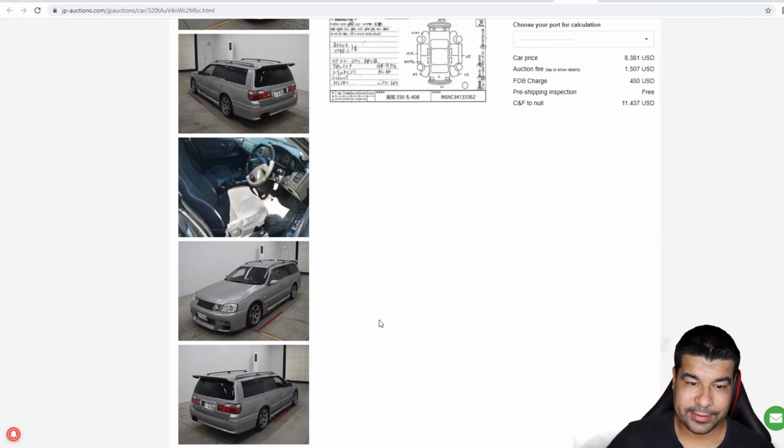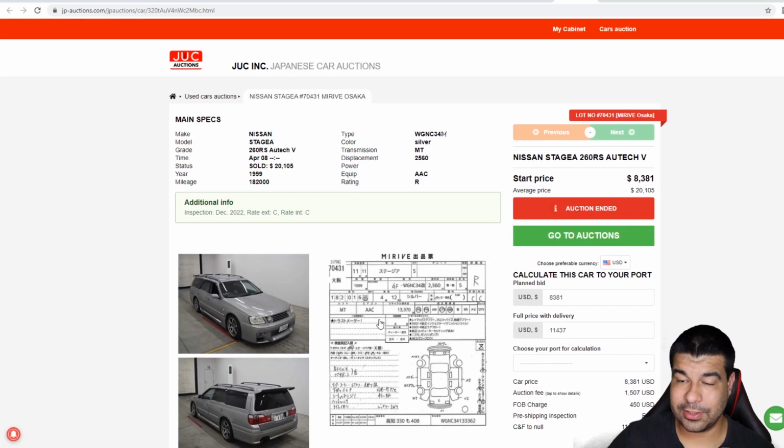Such a cool car. Anyway, 20,000 US dollars would see this vehicle in South Africa at 470,000 rand, which is actually not so bad considering what you get. It's cheaper than the 32 GTR, the 34 and the 33.